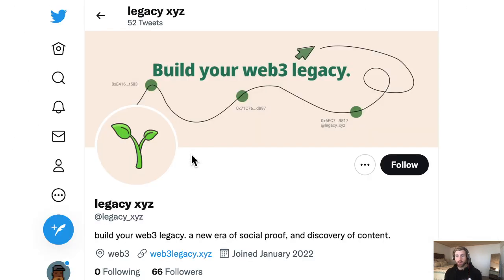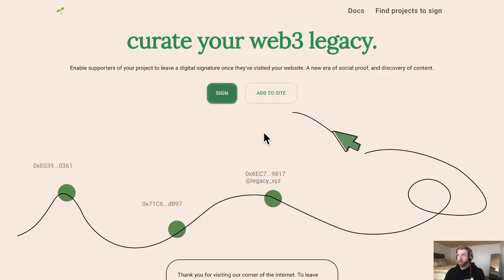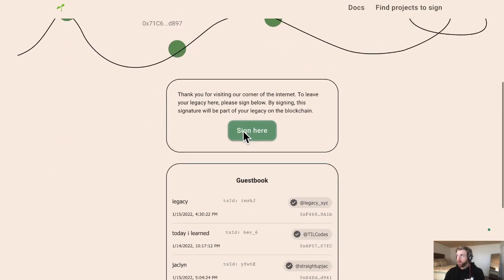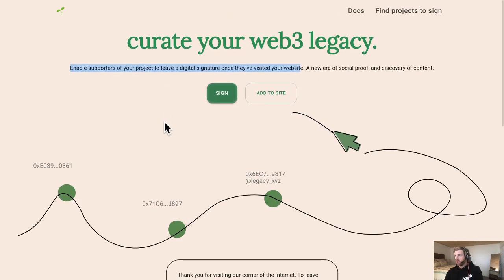Moving on to two organizations that are talking about improved and changed social media. Here we have legacy.xyz. This is building a Web3 legacy, a new era of social proof and discovery of content. They joined in January on Twitter. They're helping us enable supporters to leave a digital signature once they've visited our website. They've got their own guest book down here, so essentially a guest book service. We could come in here, connect our MetaMask wallet or Web3 wallet, and sign the guest book. So at the moment, that's really all it is right now.